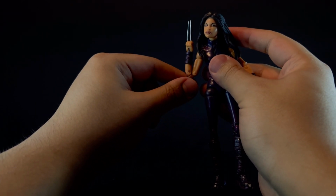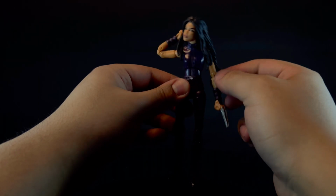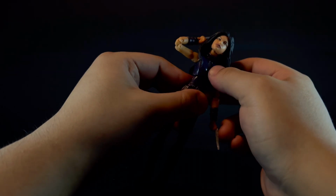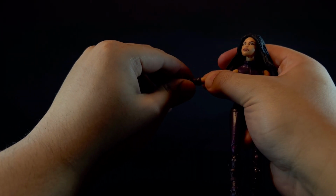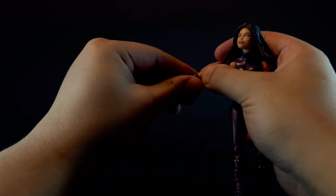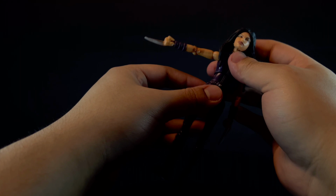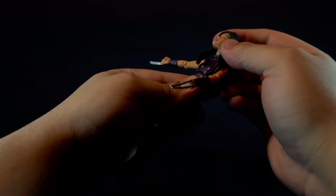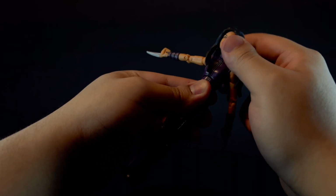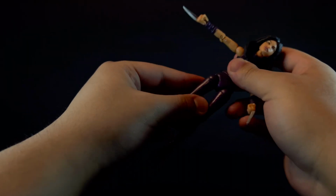She has a good elbow joint, double jointed elbows on this really skinny figure. How many years ago? It's really silly. Hasbro tried to keep double jointed elbows away from female figures for such a long time. Gauntlet swivel, wrist hinge, no finger articulation. She does have a diaphragm joint, but it's kind of springy. I don't know. It rotates. She has a waist rotation.